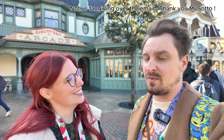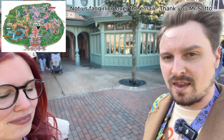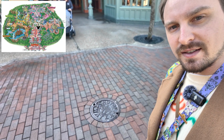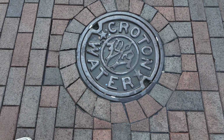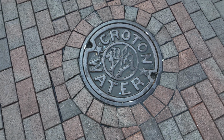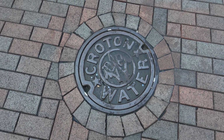But so that is why we're here at the end of the Discovery Arcade, because behind us, right there, is the manhole. The New York manhole. The New York manhole. That we missed. For all cast members watching, this is where it is.